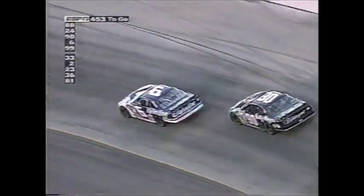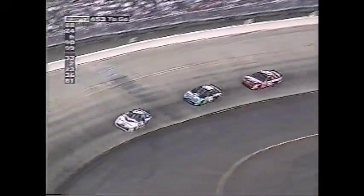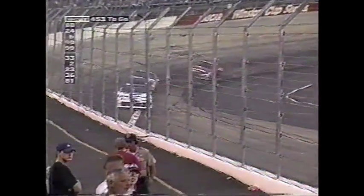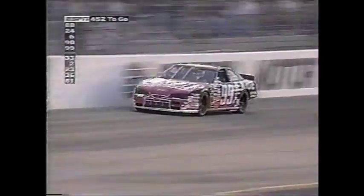Mark Martin takes third position from Dick Trickle. So Mark Martin at Valvoline Ford has been very, very quick all summer long, and he's proven it again as he moved into the third spot. Yeah, he's always quick. He's quick on just about every racetrack, as you said, all summer long. There is his teammate, driver Jeff Burton.